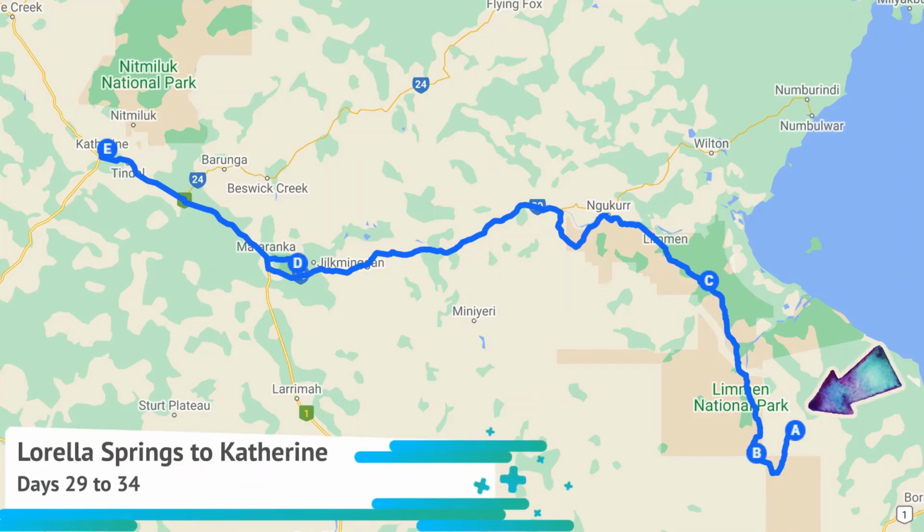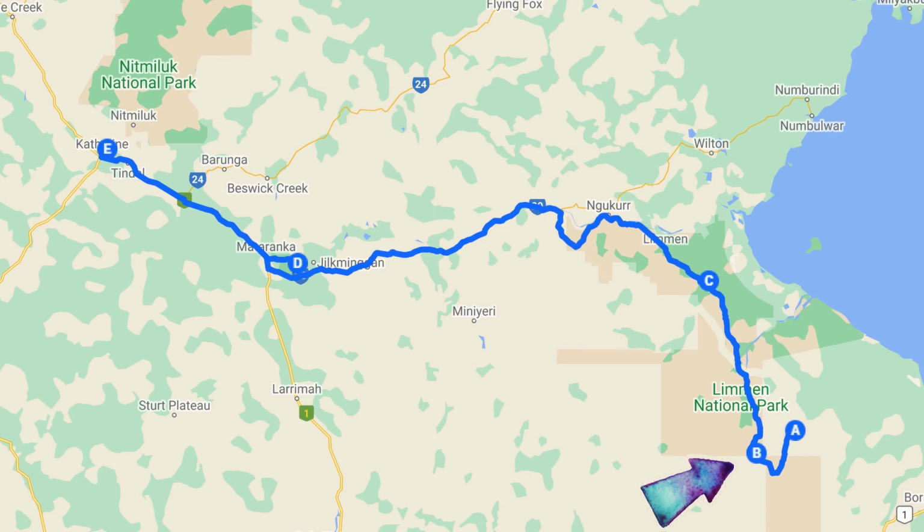In this short little episode, we leave Lorella Springs and head over to the Southern Lost City campground in Limmen National Park. We then pop up to Towns River campground in the same national park, before spending the night at Mataranka. We finish with a couple of nights in Katherine at Shady Lane Caravan Park.